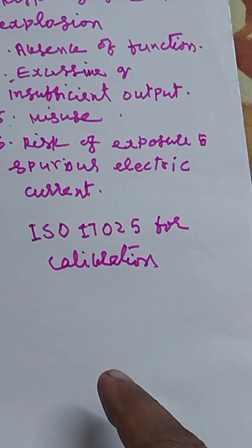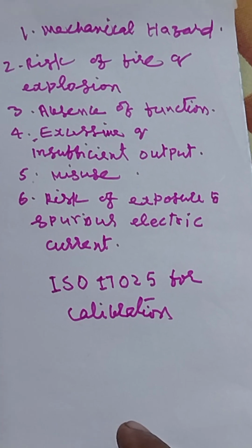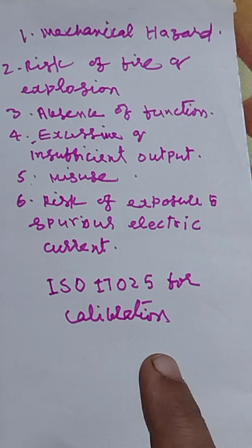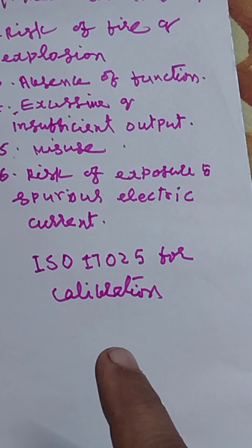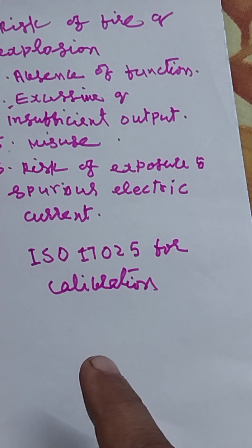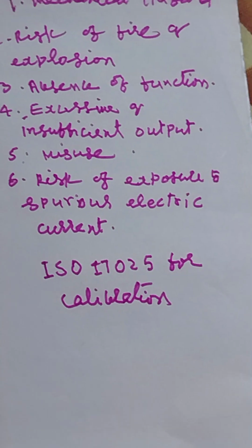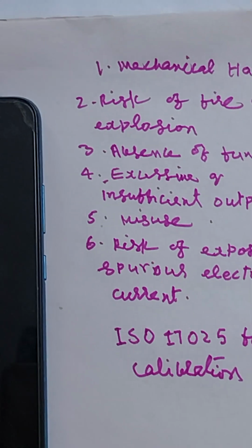In addition, the certificate should list any out of tolerance condition. Say for example, if the tolerance limit is 1% and there is a deviation or error of 1.5%, that should specifically be mentioned in the calibration report. The certificate should list any out of tolerance conditions that were found and indicate if the equipment meets all the standards and specifications.